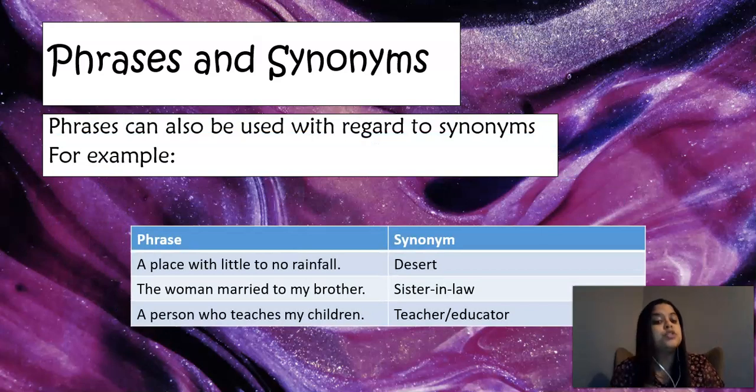A place with little to no rainfall. Sometimes in the text they will say, that place was a place with little to no rainfall. I don't have to say that. I can say that it was a desert, okay, which is what it means. And then the woman married to my brother. Instead of using that entire phrase, I can just say my sister-in-law, right? Or I could say, the person that teaches my children. Instead of saying that, I could say a teacher or an educator because those words mean the exact same thing as the phrases. So this is what I wanted to add into this lesson for you to understand, because sometimes we can use a whole phrase in place of one word or vice versa.